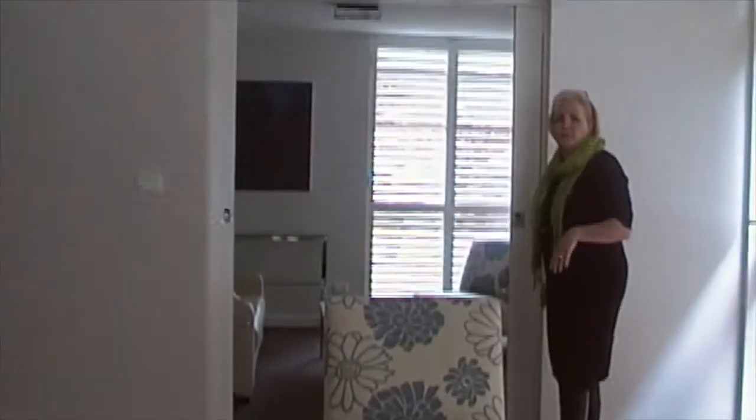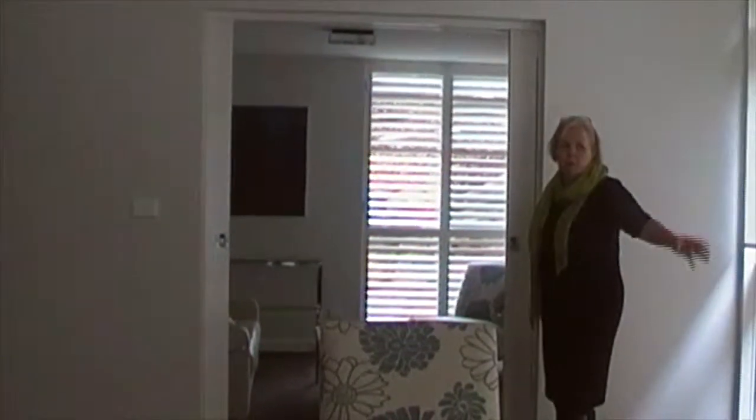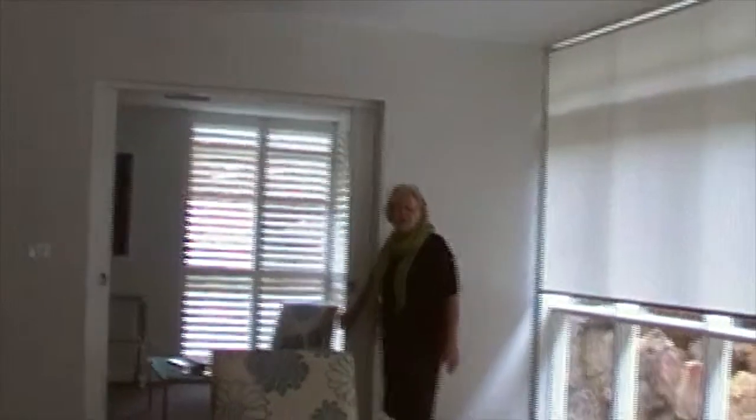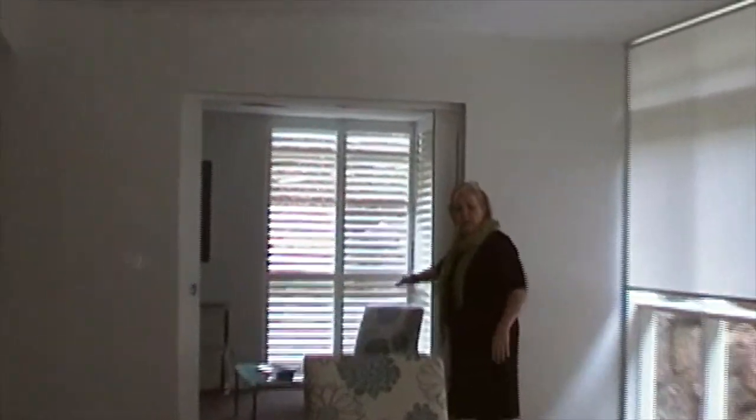Now, the other thing I wanted to show you is that this room was originally a very long, thin room. We removed some brick pillars to make the room wider, but we actually divided it into two to increase the usability. So we've got a more formal lounge room in here and the more casual one here. But if you have a big group, you can open it up for parties and whatever.